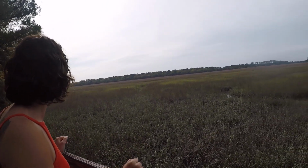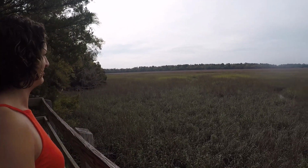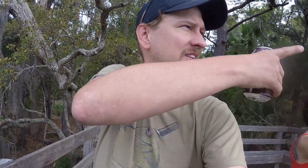You just look like you're gazing. It is really pretty though. We wanted to see a little bit of marshland for y'all. Try to mix it up. Get a little beach time in, get a little history, then just get some good old nature. Look at that white bird flying. Oh yeah. Probably won't be able to see on the GoPro, y'all.